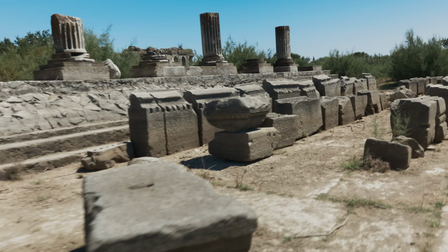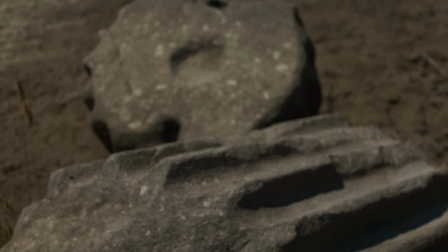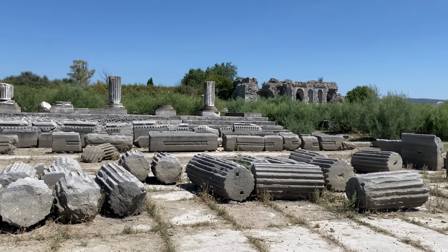The Romans seemed to love Miletus, and in 19 BCE, Augustus Caesar visited the city. Yeah, Augustus Caesar, the first emperor. We're walking where Augustus may have walked, and a new temple was built in his honor.